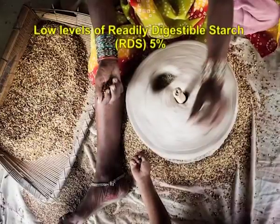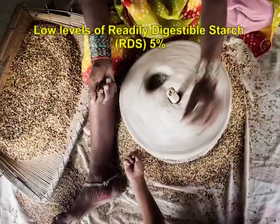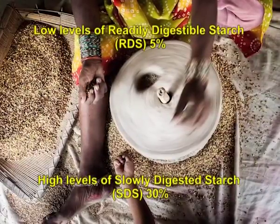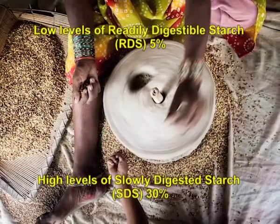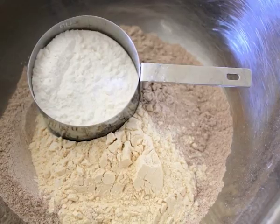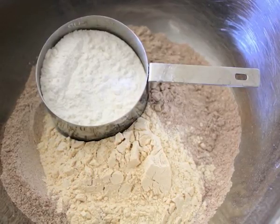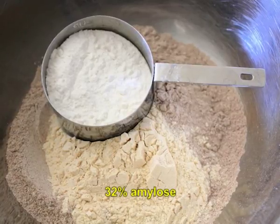The low levels of readily digestible starch, that is RDS, 5%, and high levels of slowly digested starch, that is SDS, 30%, make lentils of great interest to people with diabetes. The remaining 65% of the starch is resistant starch, classified as RS1, being a high quality resistant starch, which is 32% amylose.